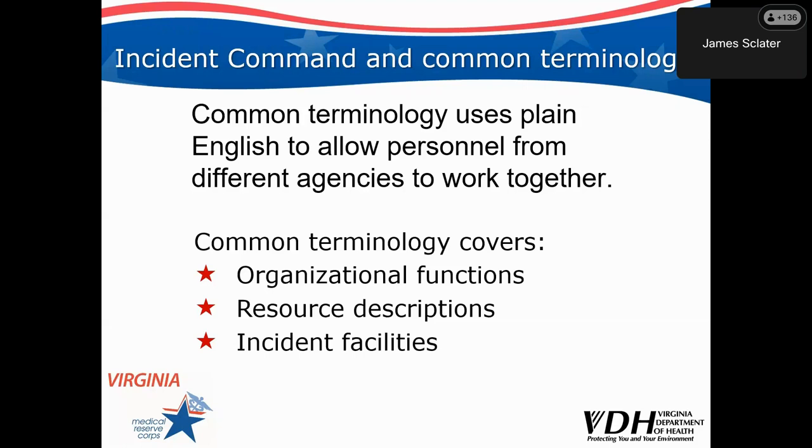If you have a tractor trailer that has a generator hooked up to it, you need someone certified to A, drive the tractor trailer, and B, you need somebody certified to hook the generator up, such as an electrician. So really, you want to make sure that that common terminology is something that speaks to everyone from the organization, the resource, and then whatever facilities that you're using.